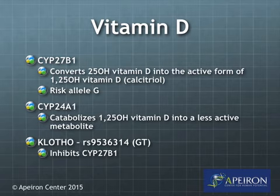Now, Klotho is a really cool one too because Klotho actually inhibits the 27B1. The reason I mention this one in particular, though, is this is one of our strongest longevity genes. You carry the GT variant of Klotho and your longevity is amazing. This is one of the ones that everybody wants to have when I check their genetics.